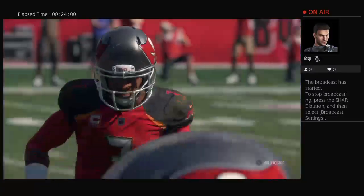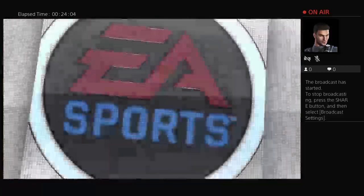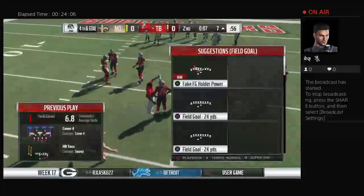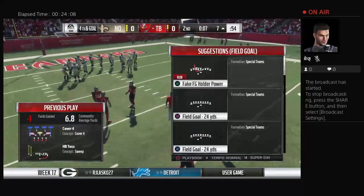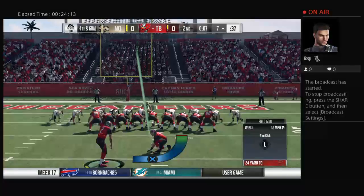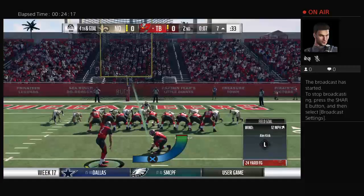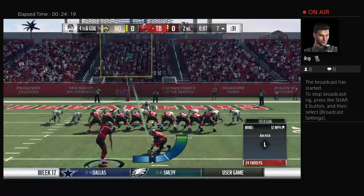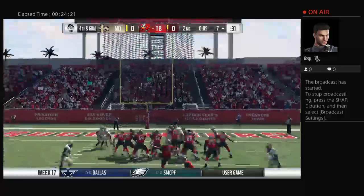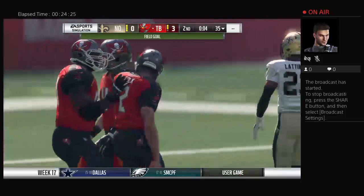Now a timeout taken. Perhaps a chance for one more quick play and then another timeout if they hurry. We'll see. So they won't get a touchdown, but here's a chance to at least get 3 to end the first half. From the right hash, and this one just a chippy. And the 10-year vet knocks it through the goalpost.